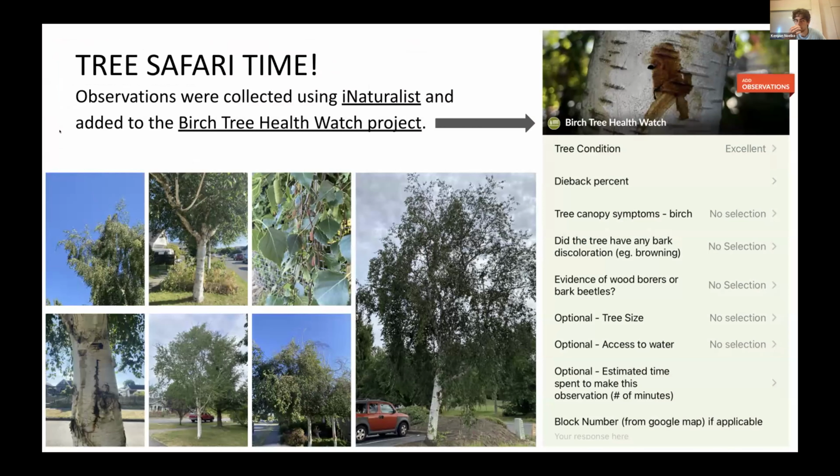I used iNaturalist to record the observations under this Birch Tree Health Watch project. For every observation, I answered all of these questions about the tree condition, ranging from dead to excellent, recorded its dieback percent, evidence of beetles, discoloration, and then I also put general notes. And then, of course, here are just a bunch of pictures. A lot of pictures were taken. Pretty quickly, I developed a uniform 3-picture minimum, where I'd take a picture of the entire tree, a picture getting the tree's trunk or bark in there, and then a picture of leaves and ideally the fruiting body if I could get it. And then, of course, any other pictures of anything interesting.